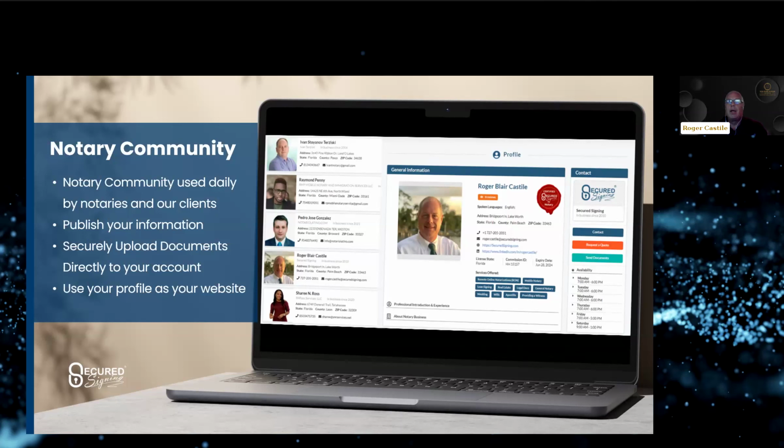It really is a feature that's used a lot because clients are always wondering, how do I get a document to you? I don't want to email it. What's a safe, secure way of sending documents? That send documents link button inside of your profile is a phenomenal way to send those documents to your account.